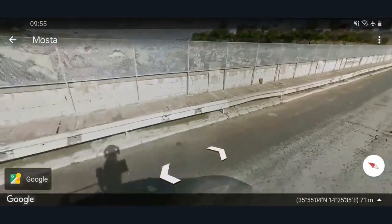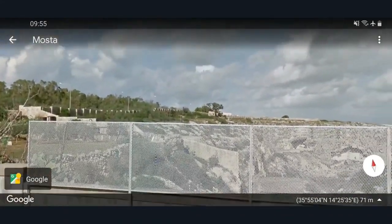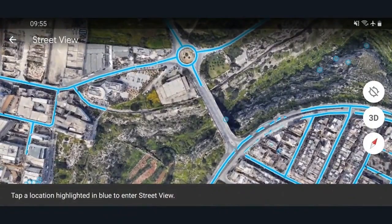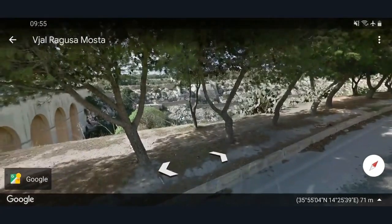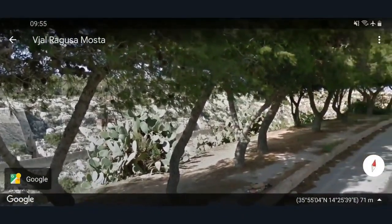So they had to put this fence up because people used to jump off this bridge. This is Mosta Bridge. And I'm just trying to get a view so you can see the road that's got all these tunnel entrances on them, but you can't really see it. It's a bit of a nightmare. But it's a sight, I tell you.